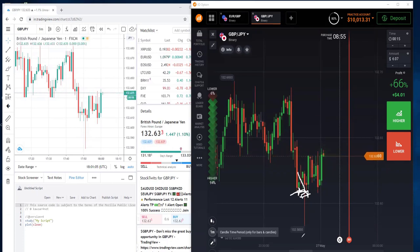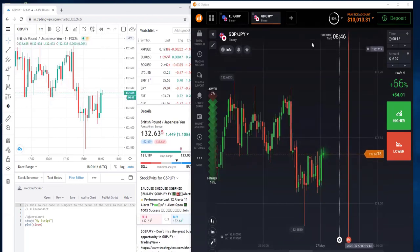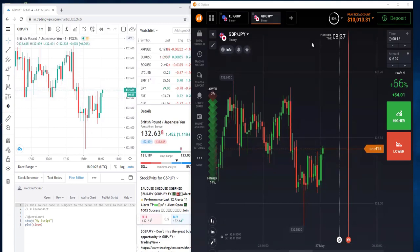I also checked Binomo and Olymp Trade. Yes, other brokers have this kind of problem, but at the maximum, one or two candles in 20 candles. But I checked IQ Option, and sometimes it manipulates four to six candles in 20. This is not a usual problem. This is not a server problem. This is actual manipulation.